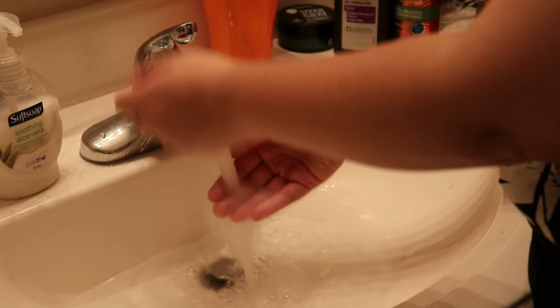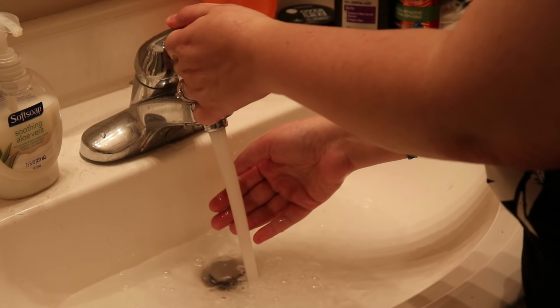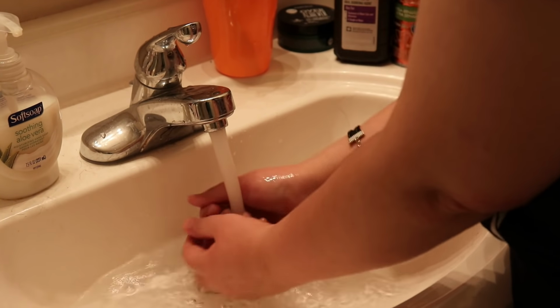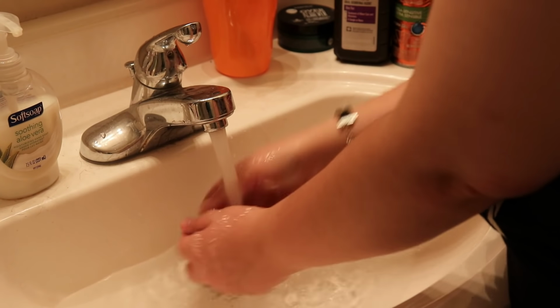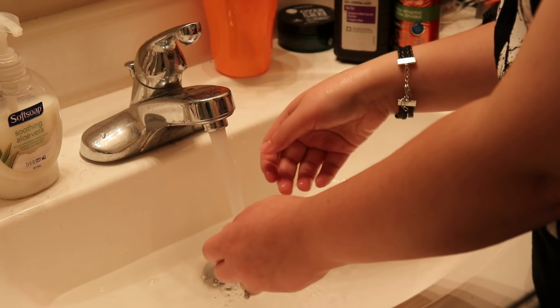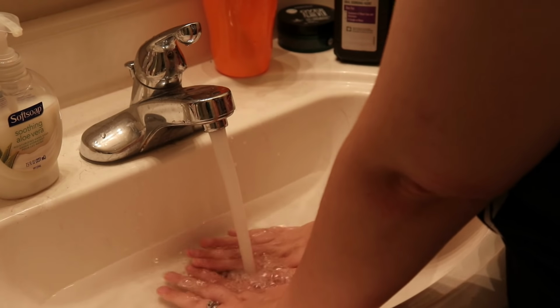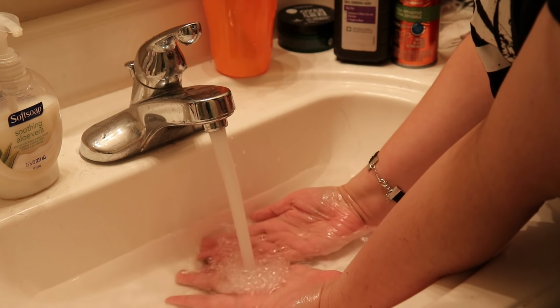Hi, I'm in my bathroom. We're gonna try the whole warm water thing at my bathroom sink. So that was a fun one. I really like that. It makes you breathe for some reason. I don't know why. It's very nice, relaxing.